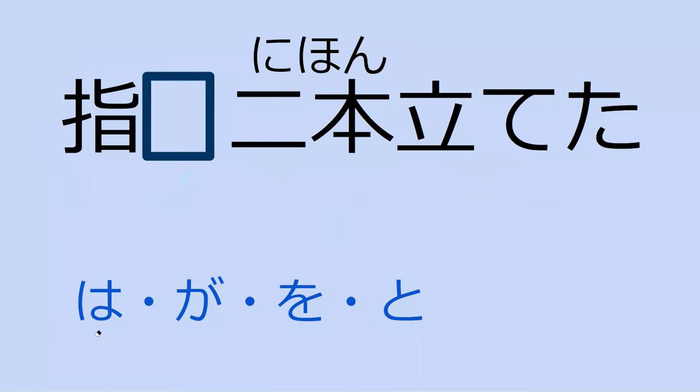But anyway, what particle would go in here to say, I put up two fingers? I had put it up.